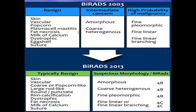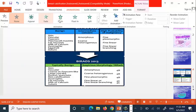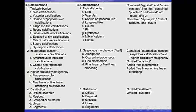This is the breast calcification lexicon. Regarding the appearance of the calcifications, whether they are typically benign or suspicious. In the past, we used to say that they are of moderate concern or suspicious, but in the new lexicon, we say that it is either suspicious or benign calcifications. The suspicious lesions may be of moderate concern or of intermediate concern.